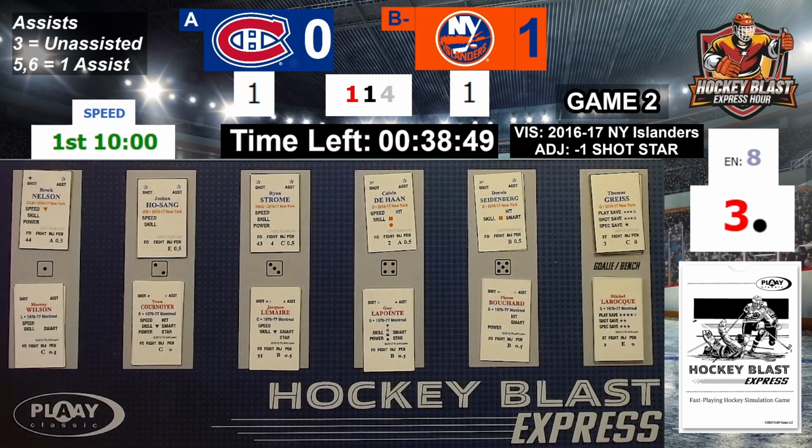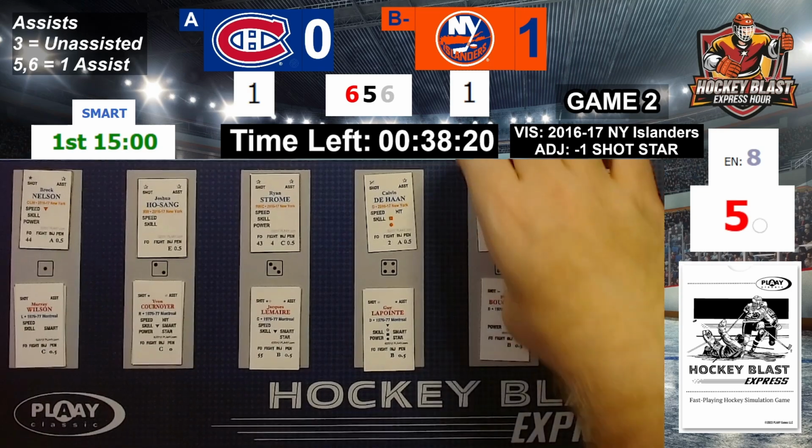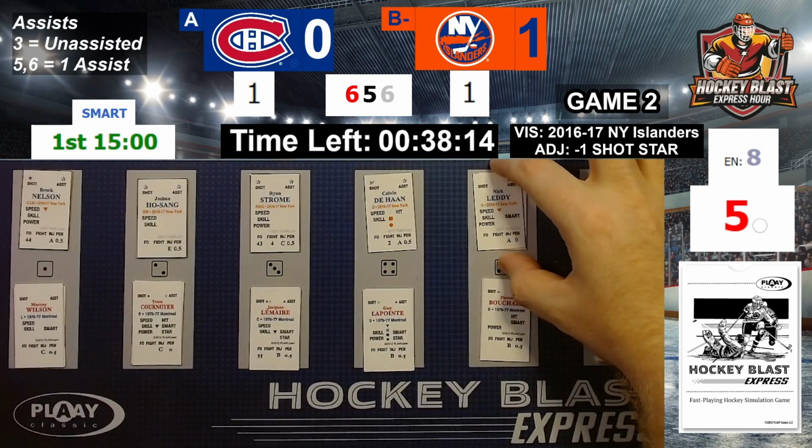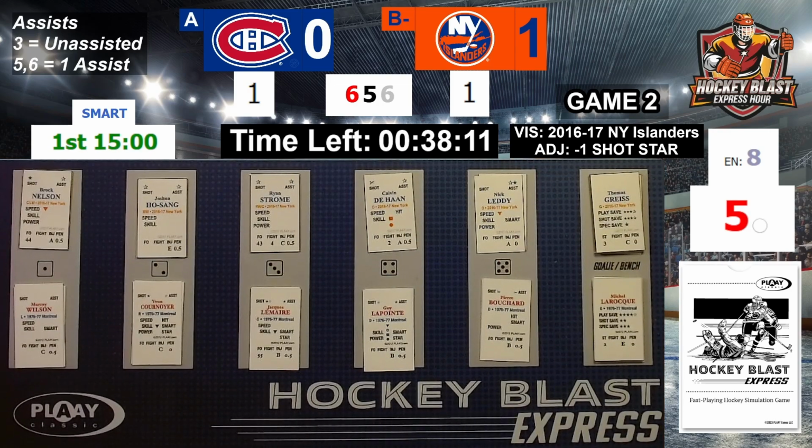Visitor scoring chance of a 14. Home goalie must make play save. So a 4 or 5 with a dot will make the stop. Yes, it will do so, nobody flips, and we will move on to the next segment. Home scoring chance of a 56. Any visitor player with a square stops a Montreal goal opportunity. We have contenders DeHaan and Seidenberg. Both. I do want to keep that circle out there, so we're going to give it to Seidenberg. So Seidenberg will stop the Montreal goal attempt, and we will move on to the next segment.